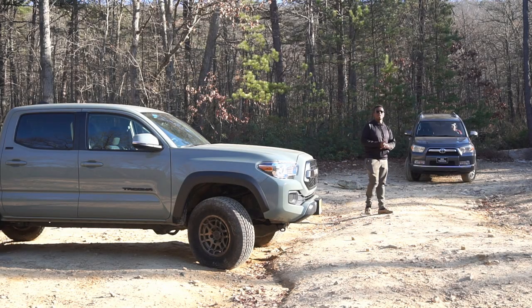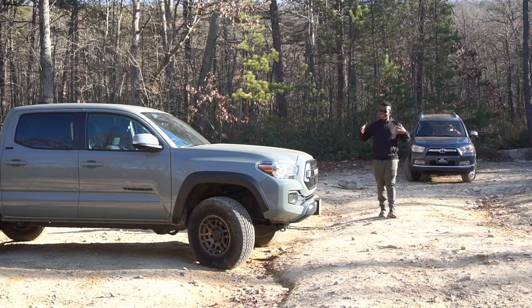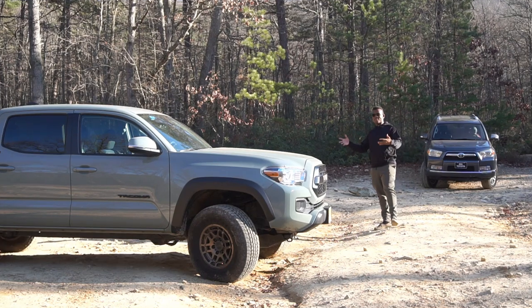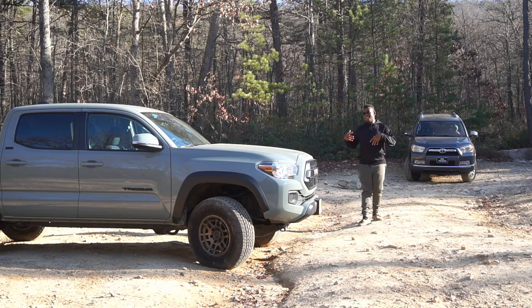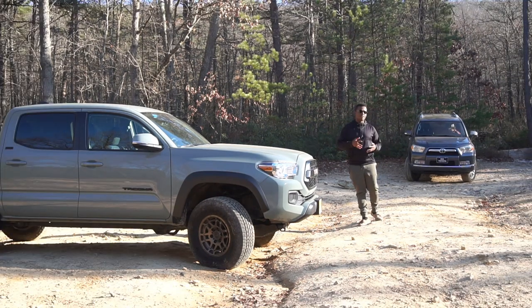Today we're at Peter's Mill Run in Virginia. It's not that challenging of a trail, especially for a Tacoma, but it should be able to show the abilities and disabilities of both of these two trucks.